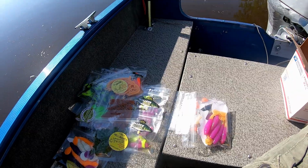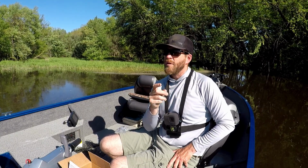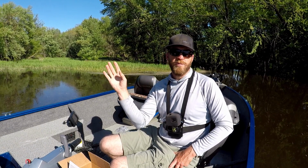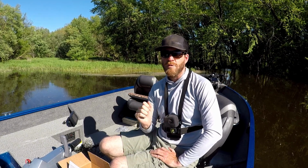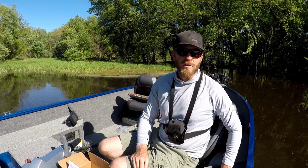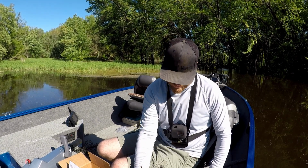You got a ridiculous amount of plastics here. I'm up by the spillway. Spillways are awesome for high water fishing because you can get away from that main flow of current. There's a lot happening up by these spillways. We're gonna throw some plastics, might try some worms. If that's enough talking, let's get to fishing and see what we can do with some of these plastics.